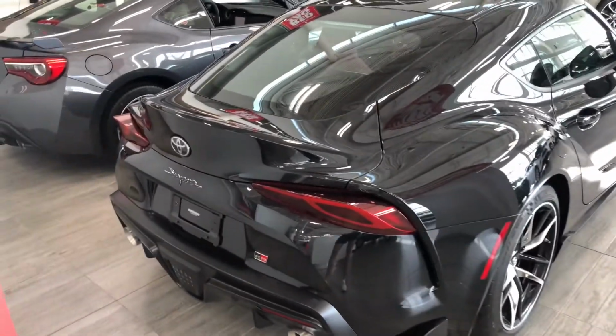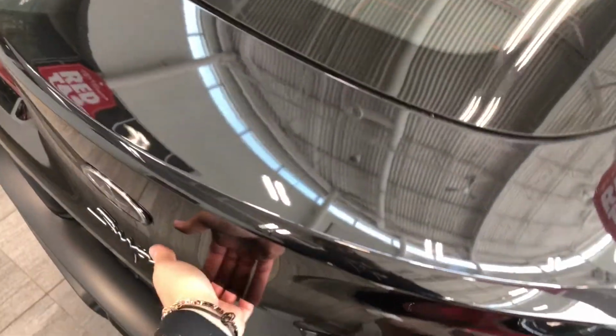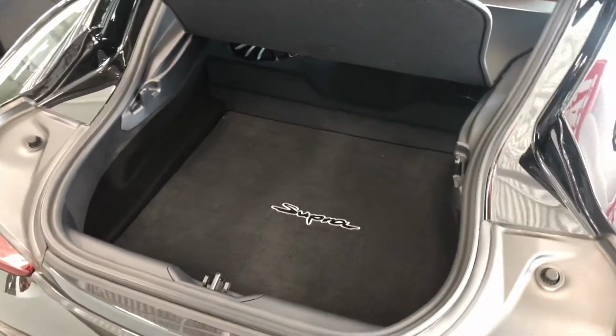To access the cargo of the Supra, it's nice and simple. We're just going to hold that third button on our key fob, and we're going to open this trunk up. You can see even in this little 2-door coupe, you still have plenty of storage space in the back here.